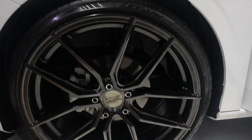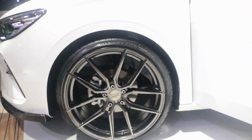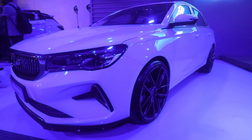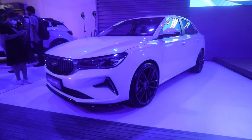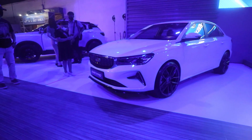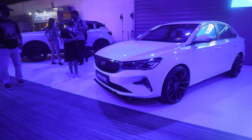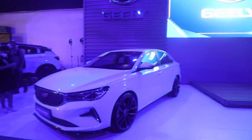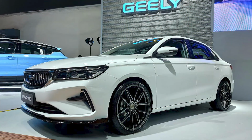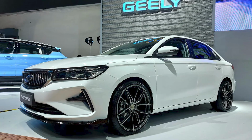This is the Geely Emgrand with 20-inch wheels and a full sound setup. I think when modified like this, the Emgrand truly looks like a premium European car. This sells for just 998,000 pesos. That is ridiculous value for money. I believe this one is still available. Check my description for the contact details if you're interested.